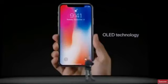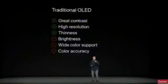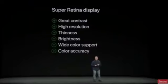This is the first OLED display great enough to be in an iPhone. Traditional OLED displays have had great benefits, like high contrast and resolution, and no backlight means you can make them thinner. But they came with trade-offs in brightness and rich colors and color accuracy, at least compared to our Retina displays. But the Super Retina display overcomes all of these deficiencies and lives up to all that we expect from an iPhone display.